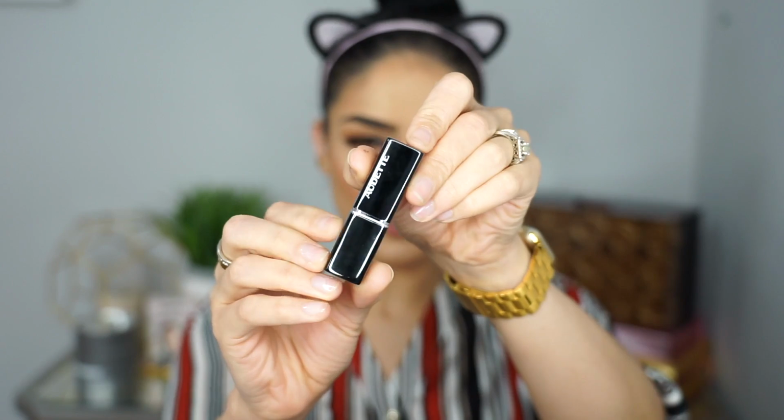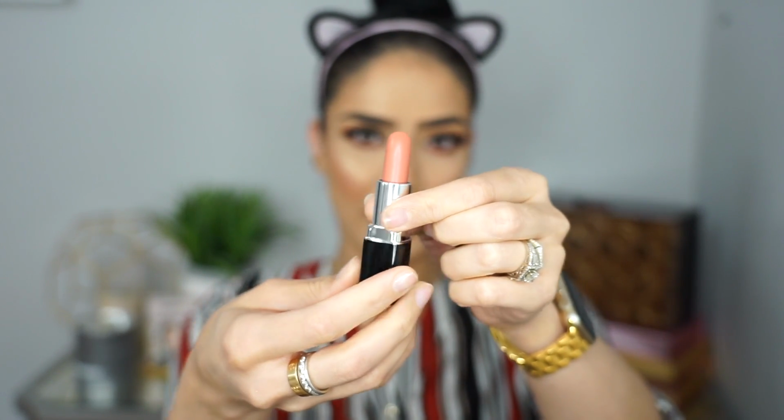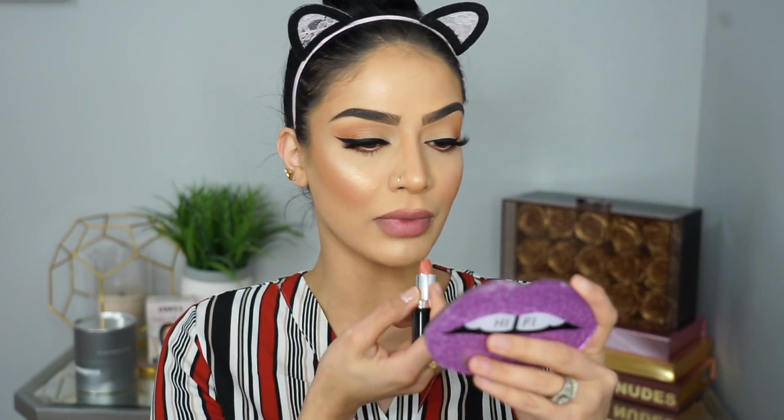Okay, so I'm gonna go ahead and try and swatch all 5 of these shades, and you guys tell me what you think down in the comments below. So the first shade that I will be going in with is this shade called Company Card. It is a beautiful peachy nude, and I'm just gonna apply this to my lips.